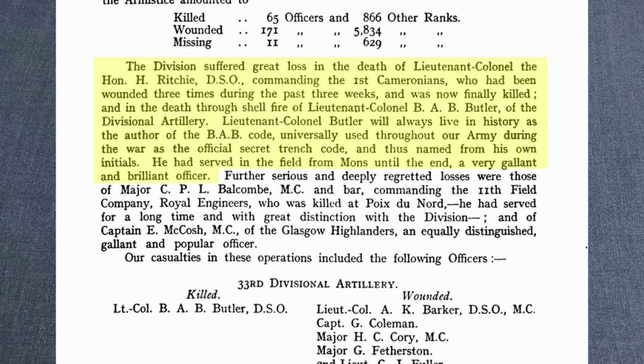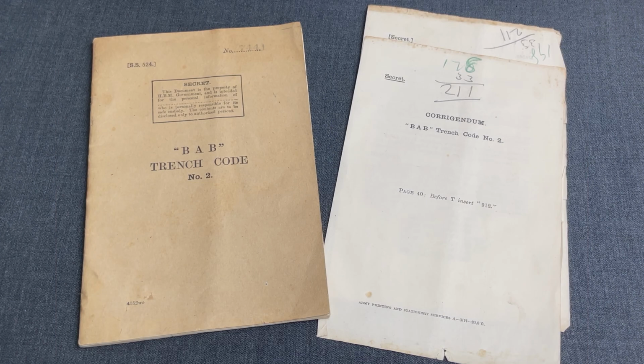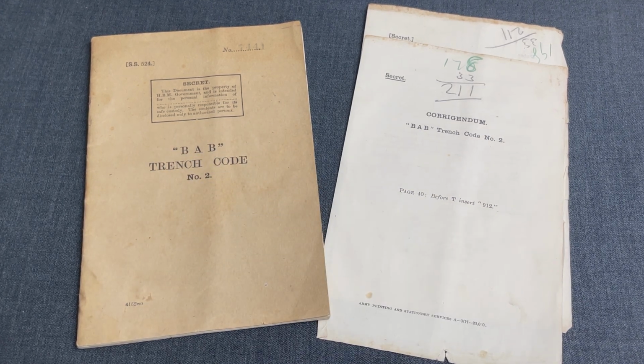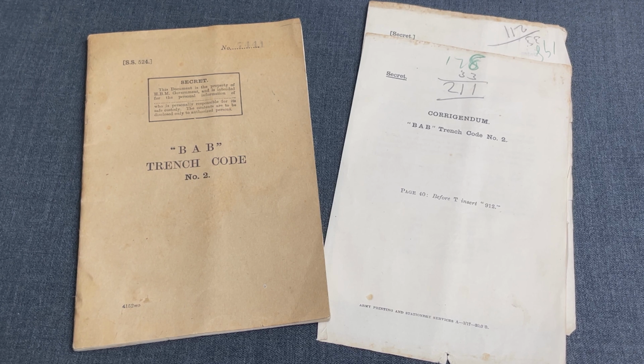Lieutenant Colonel Butler will always live in history as the author of the B.A.B. Code, universally used throughout our army during the war as the official secret trench code, and thus named from his own initials. He had served in the field from Mons until the end, a very gallant and brilliant officer. So now we know not only why it's named B.A.B. trench code, but also how its creator lost his life.